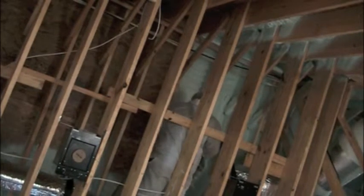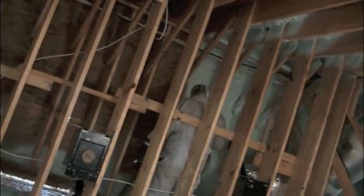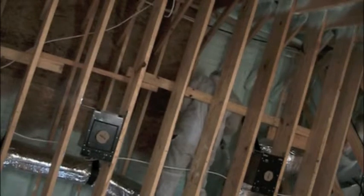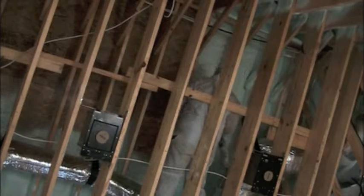The likelihood of that happening is pretty slim because, as you see how he's applying it, this goes on like paint and it adheres to the substrate, so there are not very many voids behind the spray foam. If water does get in there, it doesn't travel very far because of the way the closed cell foam adheres to the substrate. So that isn't a fear that I put a lot of stock in. And they've already put the roof on the house, so there won't be any additional screws or nails put into the roof sheathing. That's correct.